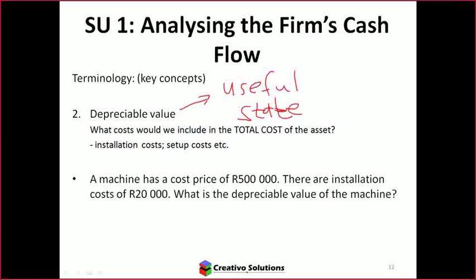Okay, so depreciable value is the actual value of that asset when it's in a useful state, so that I can make use of it in terms of the actual output, creating products or whatever the case might be. Okay, so simple example. What is the depreciable value of this machine? $520. Correct. Why did you include the $20,000? In order to make it useful, exactly, to install. You can't use a machine that's not installed. Depreciation will start once it's in its useful state.